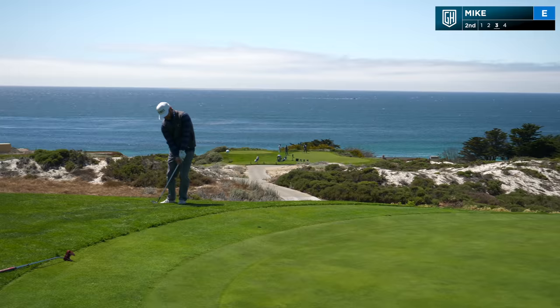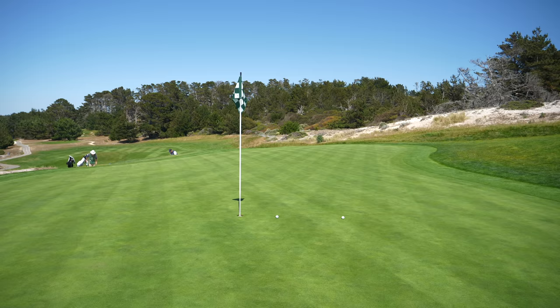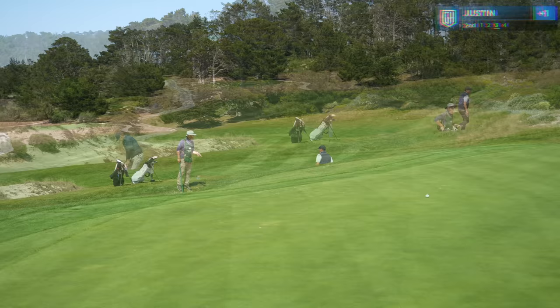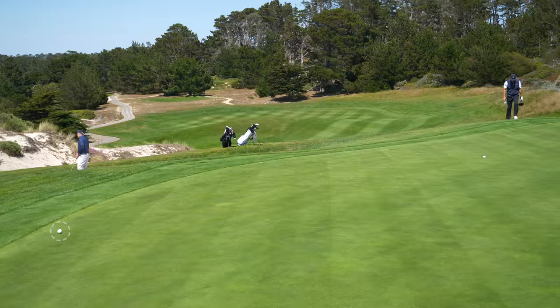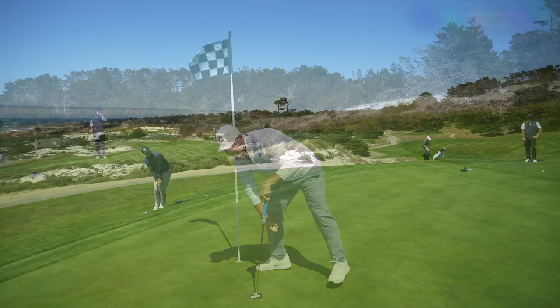Very nicely done. Easy par. Oh, well done as well. All right, B hit a terrible wedge from where he was at, plugged in the bunker. He's just hacking it out. Yeah, very tough green. Chip, all uphill. Okay, that was really good.